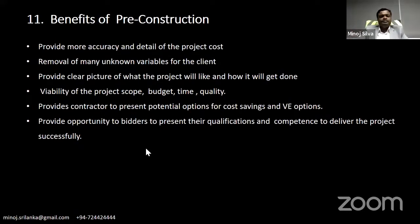These are the main benefits of pre-construction. But if you have experience with pre-construction, there are many benefits.